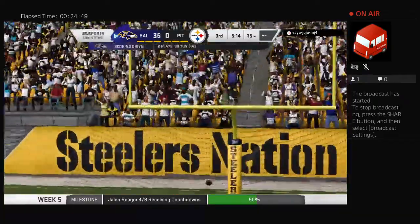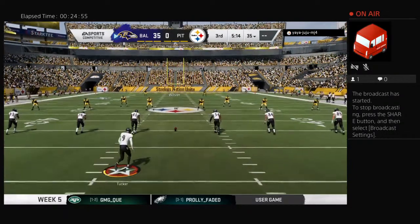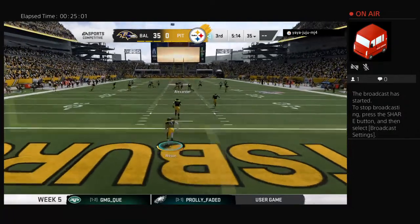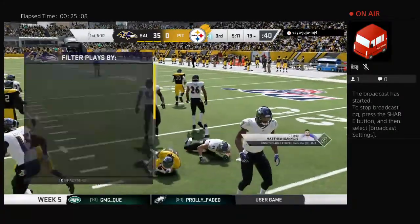And he's been a busy man, 5 for 5 now as he knocks another one through to extend the lead. Tucker now to kick it away following the touchdown. That'll be taken in the end zone. And he'll take it back to about the 19-yard line.